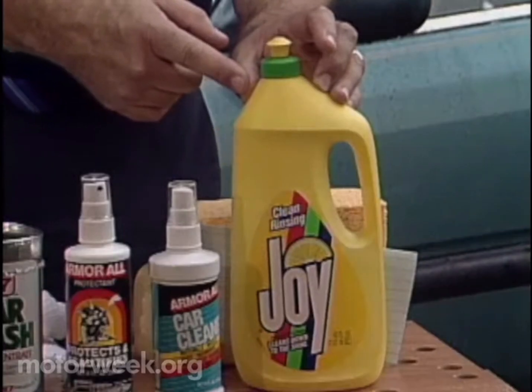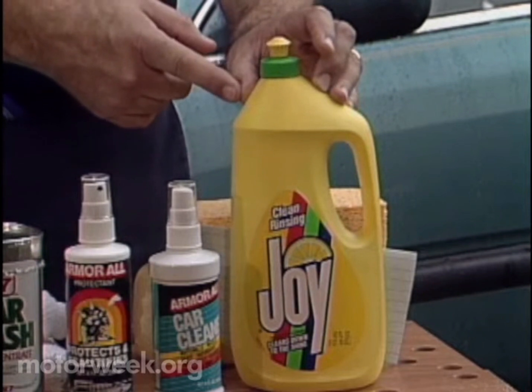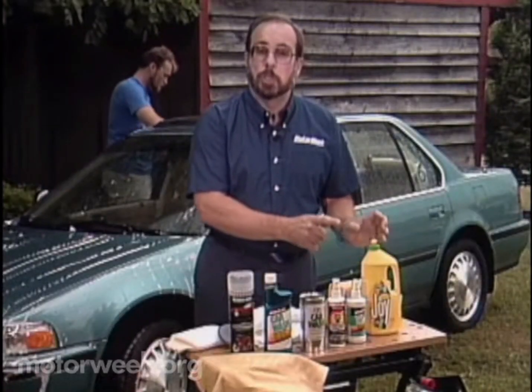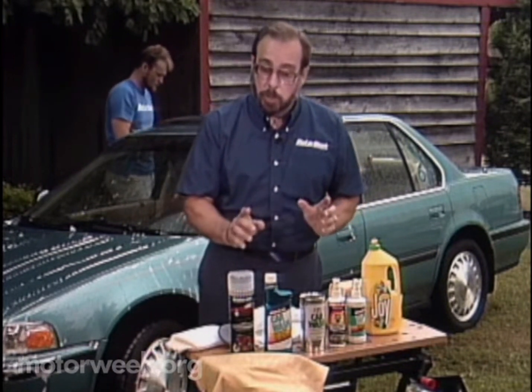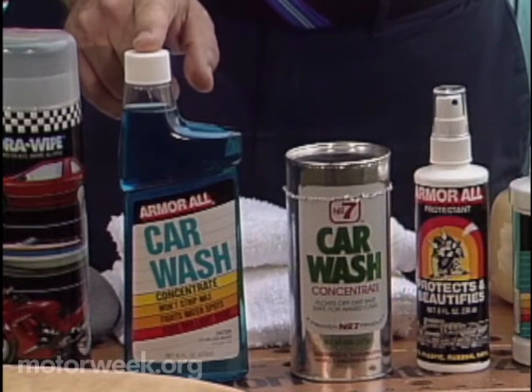First, what we put in the water, the soap. Used to be we could use dishwashing detergent, laundry detergent, or a general purpose cleaner. These are things you should never use on a modern car. They can actually damage the finish on a lot of these cars. What do you use? Well, you use a liquid car wash soap, one that's designed specifically for washing cars.